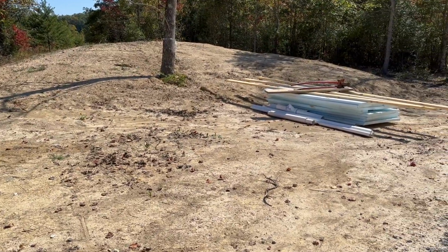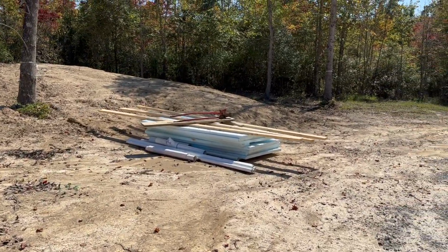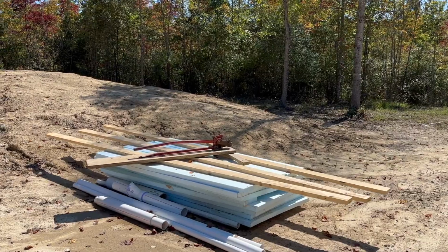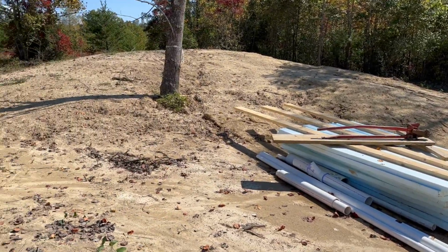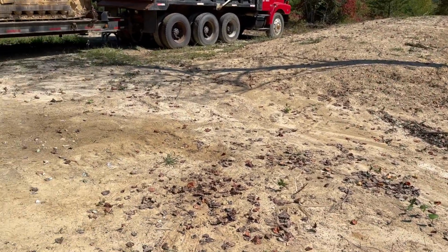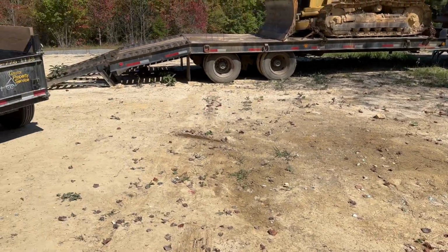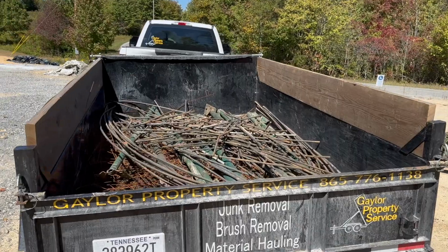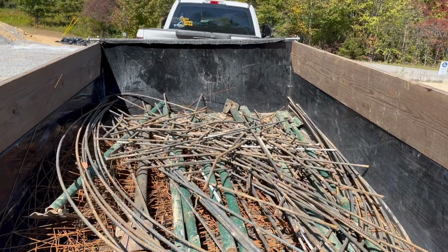So there is the junk pile all cleaned up. This looks like stuff they're using, pipe and foam and boards and a bender thing there. So there's where all the junk was. Now here's all the metal in the trailer. Looks to be about a quarter load, that's what I'm gonna call it. Not quite a half.